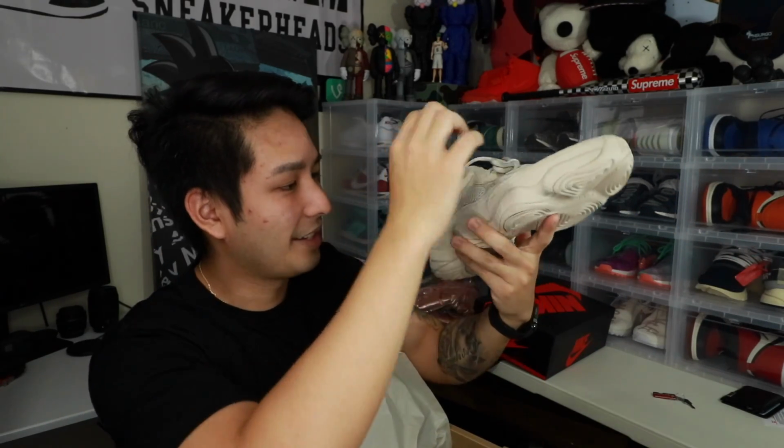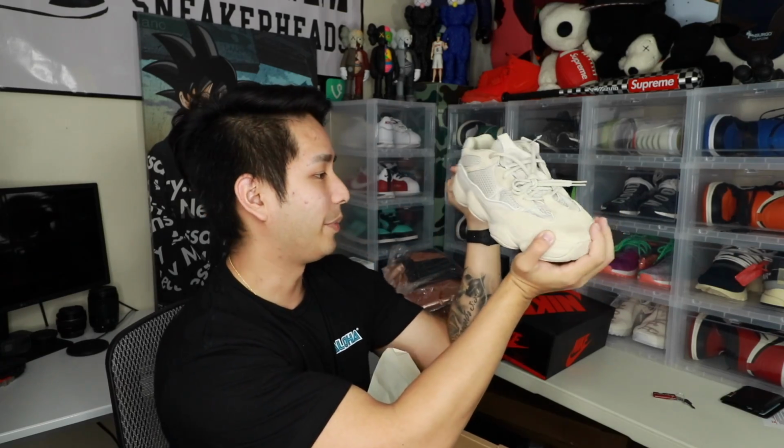Size 10.5. This is the Yeezy 500 Blush. Let me turn this down real quick for you guys. So a little bit darker now. You guys can see right here, it's not even on Boost material. It's on this adiprene stuff that I heard is comfortable, but obviously it's not Boost. Let me turn this back up now. So interesting shoe. Not really a big fan. I'm sure you guys have seen a lot of these already, so it's not the greatest shoe. I was hoping that it would look a lot better in hand, but truth be told, it still looks pretty much not my speed in my opinion.